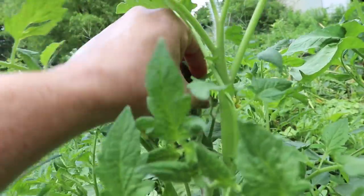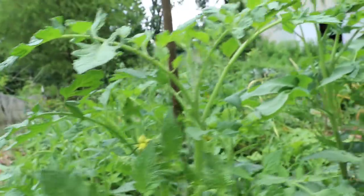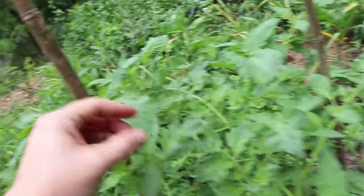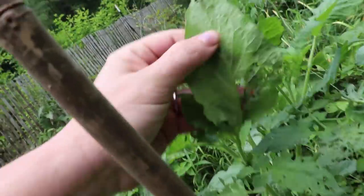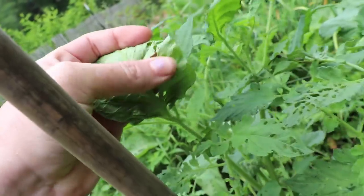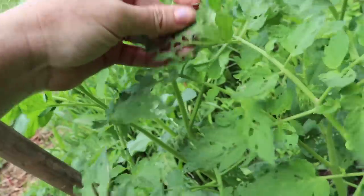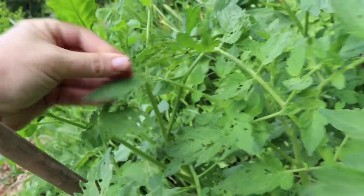And I see a little caterpillar that I'm gonna smoosh. I am starting to see some small armyworm damage. No, you see how the holes are really small? Yep, there we go. So when I see this kind of damage, I come through and I start squishing it off, picking it off, look underneath the leaves, get them when they're small and they haven't done a whole lot of damage, and it'll be all right.